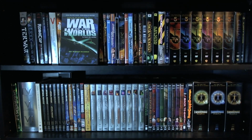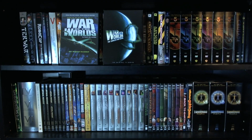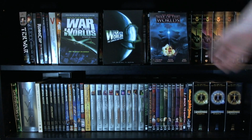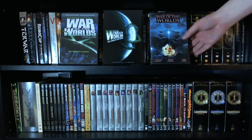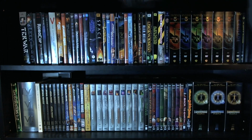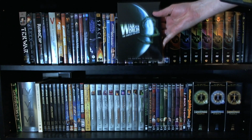We've got the original 1953 movie, the first season of the late 80s TV series, and then the Asylum version of War of the Worlds. I used to have the Steven Spielberg one as well. I had the 2-disc special edition of it, but I actually sold it because the Blu-ray edition has everything that's on that. And I have seen the entire series of the TV series, which I really liked, actually.